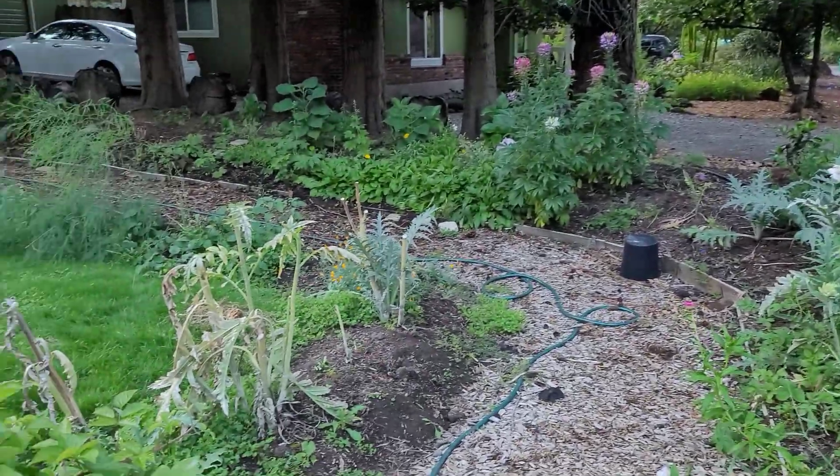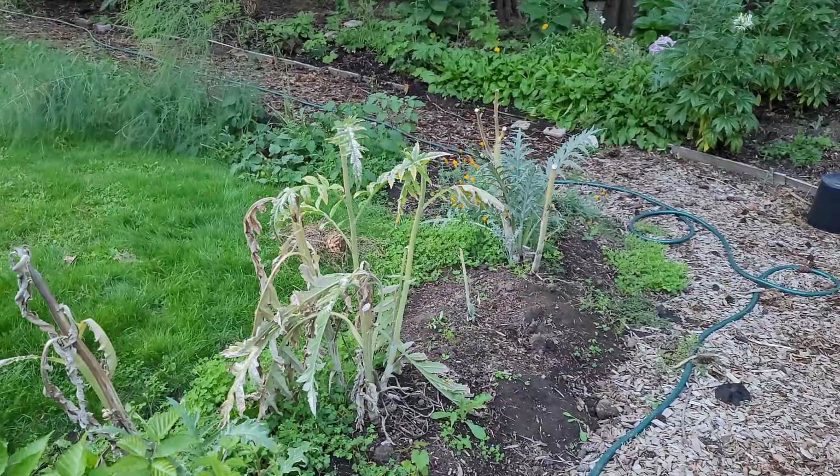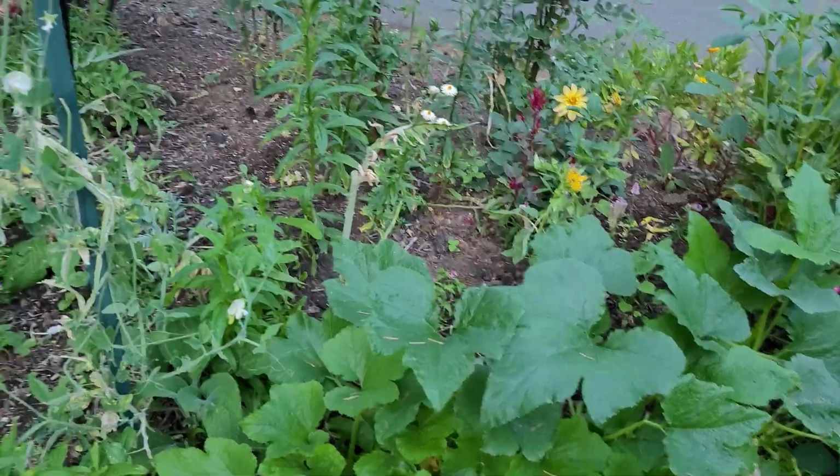As you can see here, the artichokes, I've deadheaded the artichokes essentially. There's some new foliage around there. There actually is some artichoke activity.